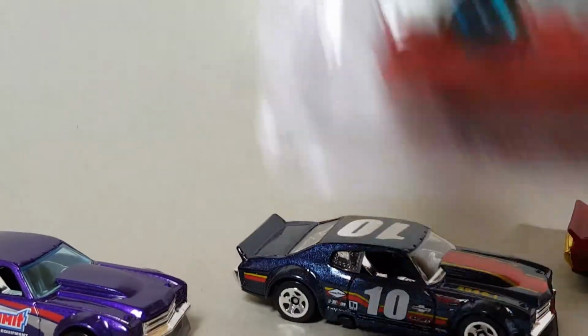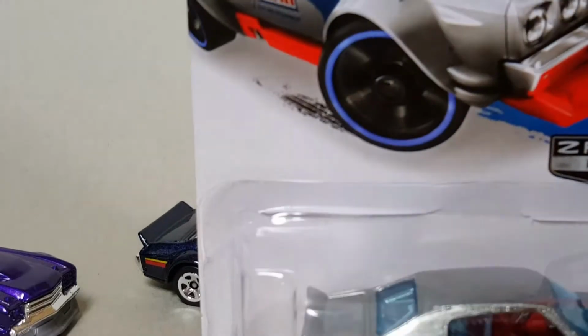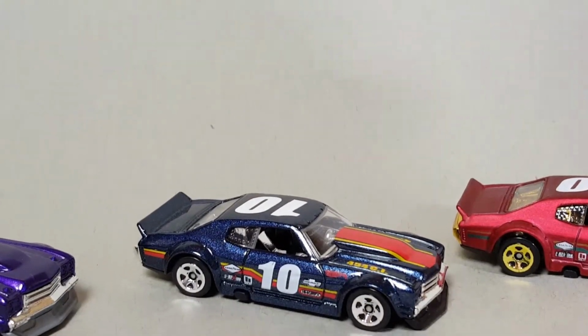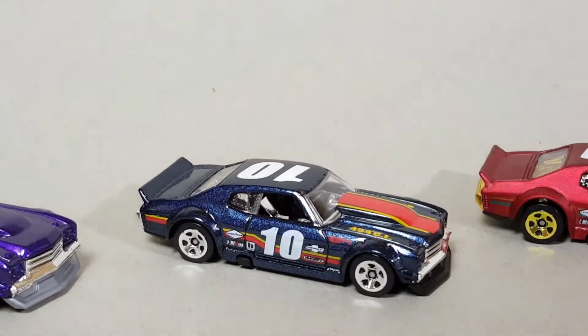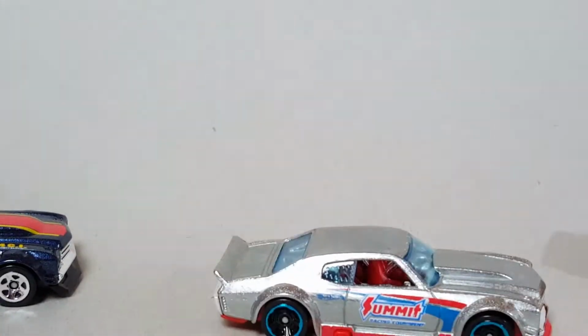Still got to crack one of them, and I think I will be doing it in the video, I believe. Yeah, why not? So here it is, my very first cracking of this awesome car.